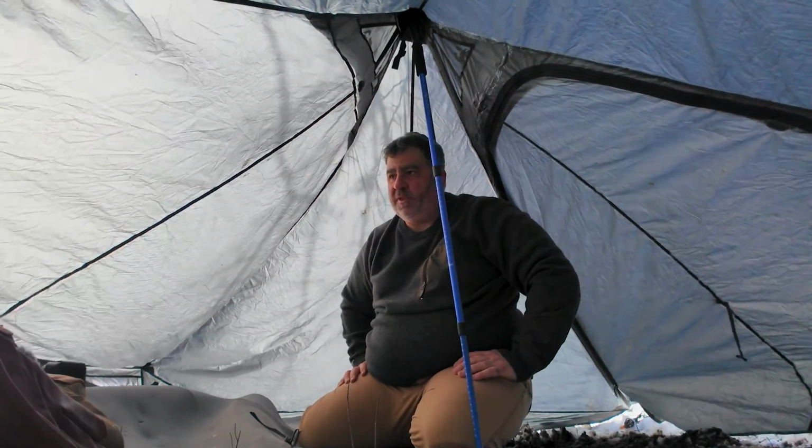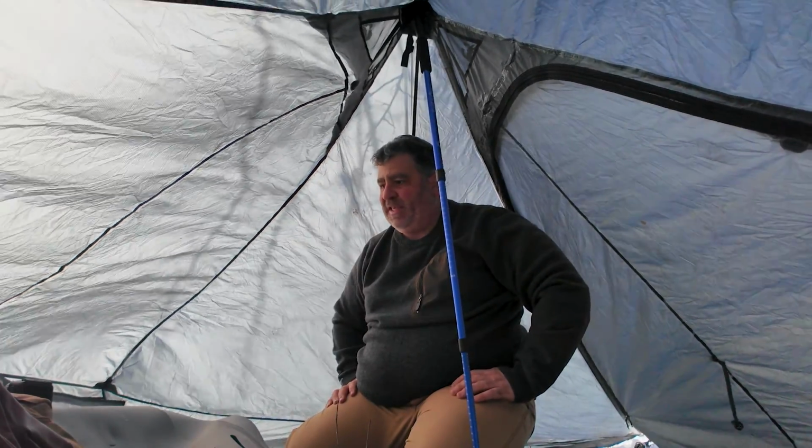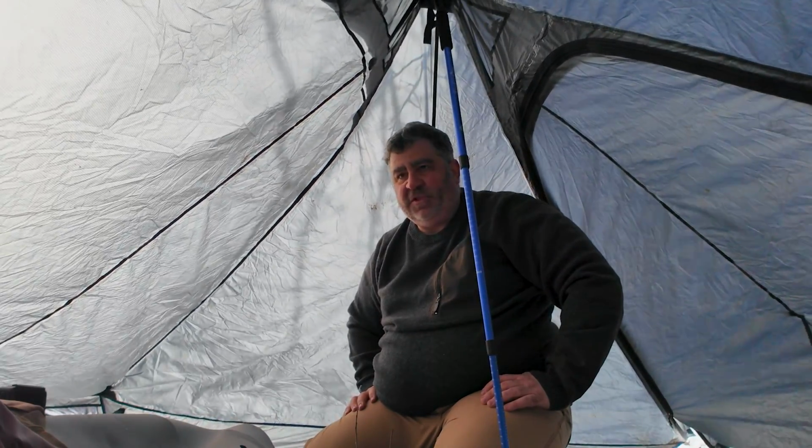Setting up this tent is normally pretty easy, but today we've got a little bit of frozen ground in places and this crazy wind. A couple of times I was sure this thing was coming down, but so far it's holding up pretty nicely. And you know what? It's so much warmer in here. It's crazy how much warmer it is.